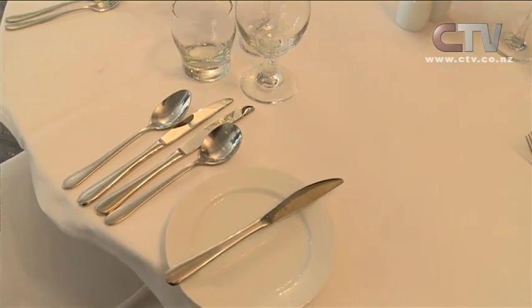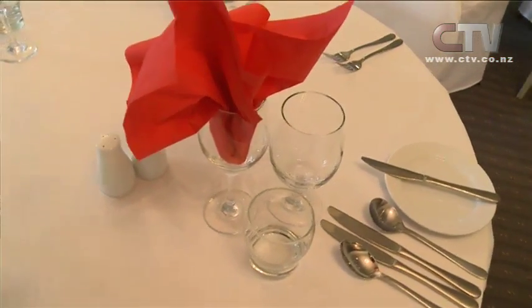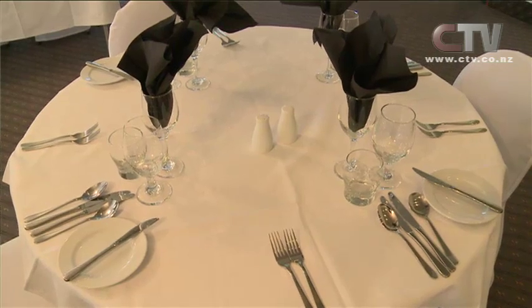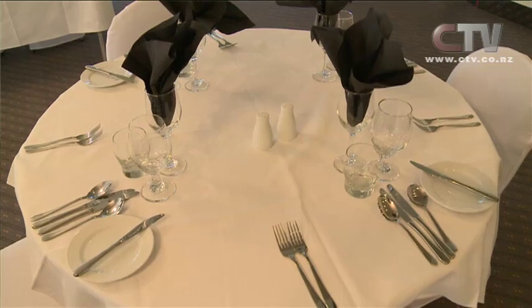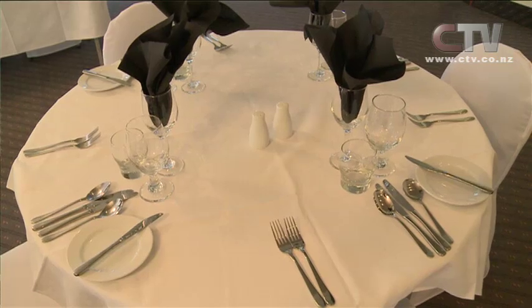Fantastic. Tell me, it's beautifully set up here with the black and the white and all the chair covers and the like. What kind of cost are people looking at? Well, it's interesting when you mention the chair covers, we provide all this, but we don't actually individualise the cost.